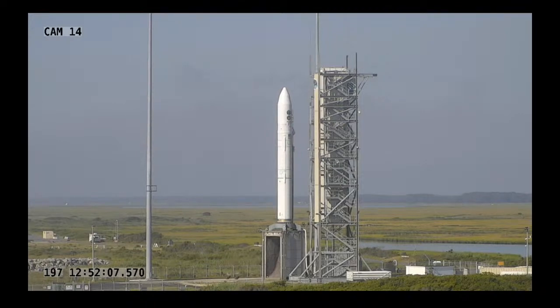And all stations, the LC on the primary countdown net. This time we're going to accomplish step number 35, page 44. L will perform a weather brief on the weather net. LO moving to the weather net.